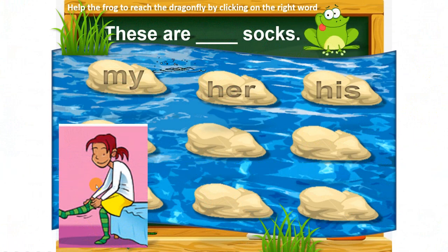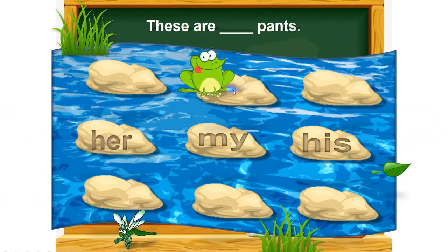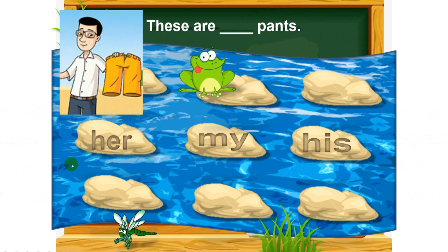Now, look at the girl here. The girl is wearing the socks. Okay? And these are my, her, or his socks. Can you choose the correct word? This is the girl. So, the correct word is her. These are her socks. Let's choose. Good job. Now, next picture.